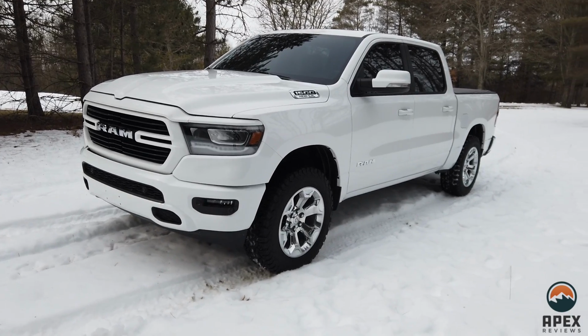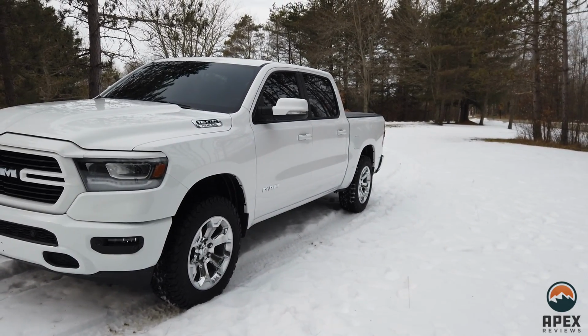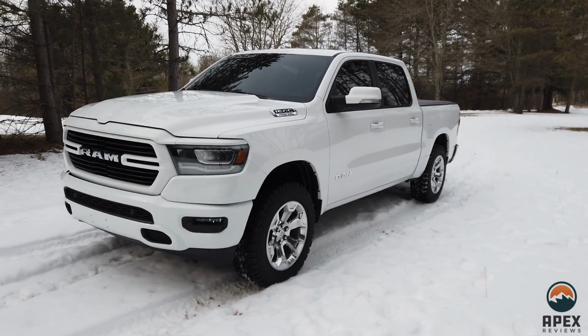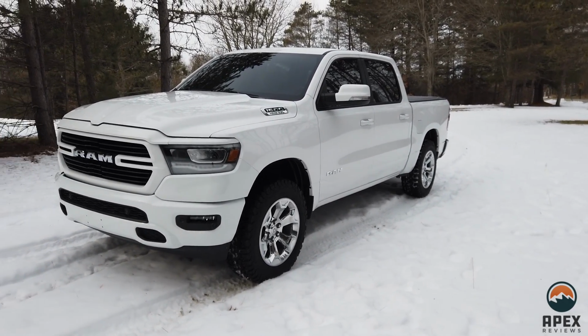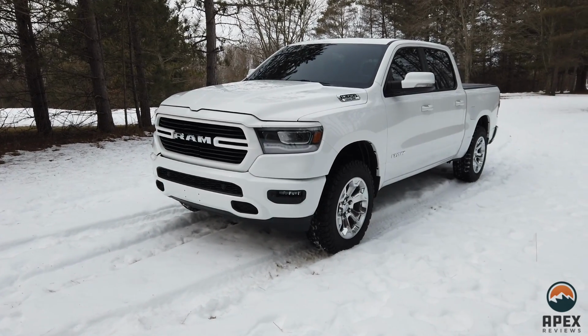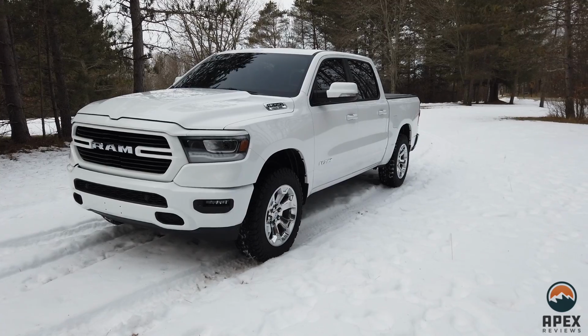And our only other comment to really have would be, and it's just something I want everyone to be aware of if you're looking at this truck, the fuel economy with this setup, with the 5.7, this level, these tires, and that 3.92 gearing isn't so hot. And we expected that, but I want you to be aware so you're not caught off guard if you were expecting some of those claimed numbers that are out there.